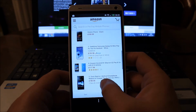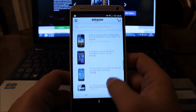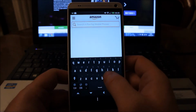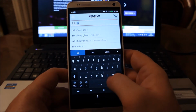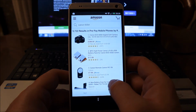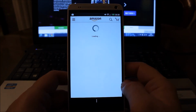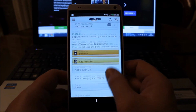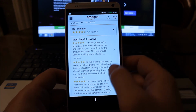Nokia Lumia. Galaxy S3 mini pay-as-you-go handset, £150. And as you'd expect from Amazon, really nice app, really slick, nice and simple. I tell you what, let's see how much my camera is now. Canon 600D in electronics and photos. I paid £410 for it at Christmas, but it came with a 40mm lens. Now it's £400.